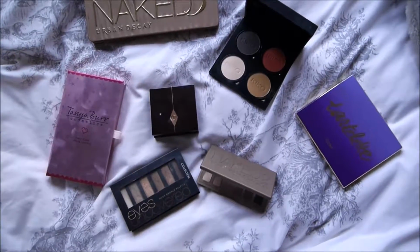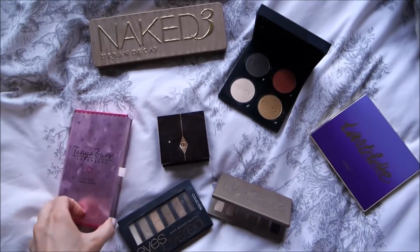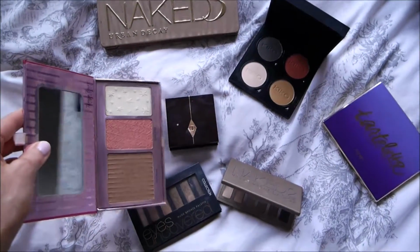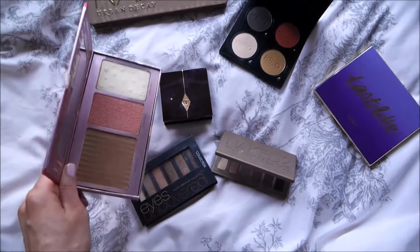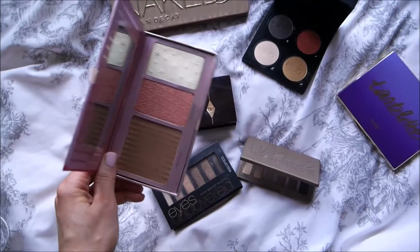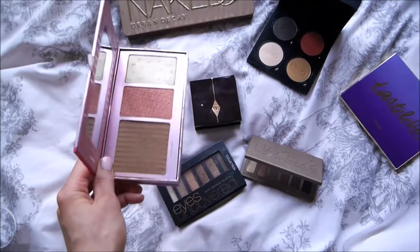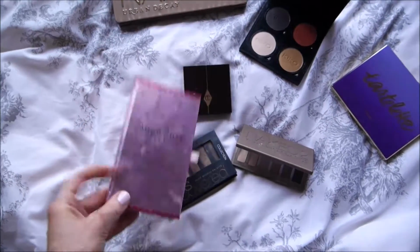So here are all my palettes. Got the Tanuba Rosy Flush Cheek Palette. Oh, I can open it. It's a bronzer, blusher and a highlighter. To be honest, I'm going to give this away because I don't really use it that much. I love Tanuba, but I don't think the quality is that great compared to other palettes I have. So I think this could go to a better home, maybe my sister. I will find someone who will use it more than I will, I think.